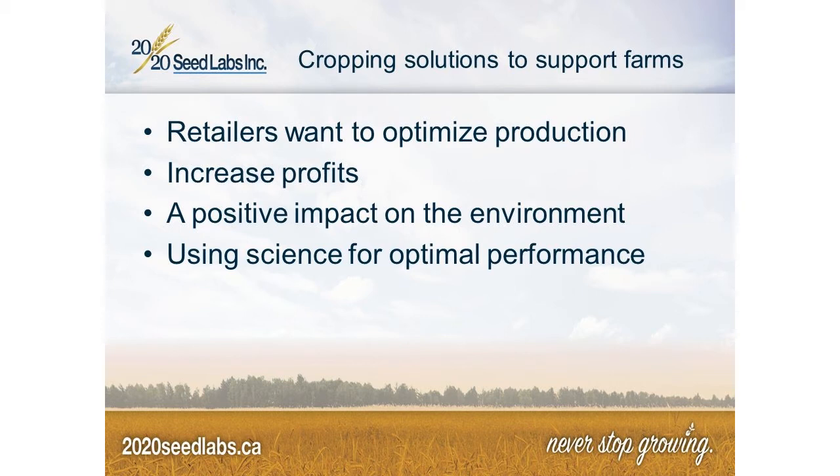And what we find is that really at the heart of it is that every retailer and every seed grower wants their customer to be successful. And by being successful, that means that they're going to have repeat business and that they can see that they're doing something for their clients by providing the right variety for the right area.